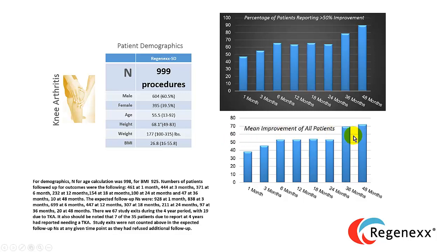These are the averages when we look at going through 4 years. Also recognize that as we get to these two time points, 3 years and 4 years, it gets pretty tough to follow patients for that length of time. So these two time points could be artificially inflated because some of the patients dropped out by that time and we weren't able to contact them.